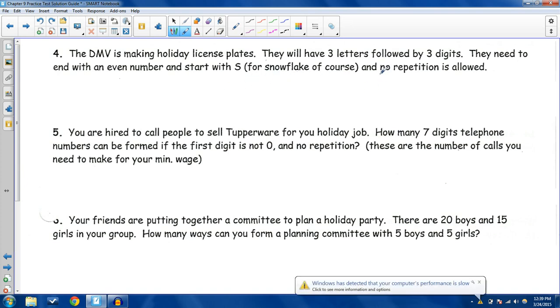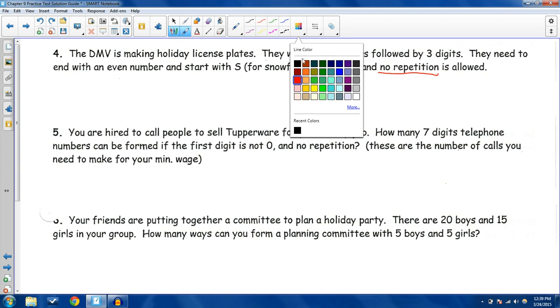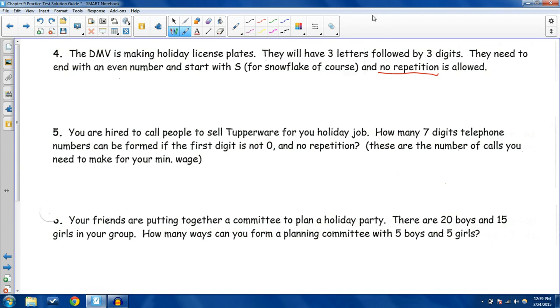No repetitions allowed. So, what's really interesting is there was one example that I gave to you guys in class where I did not allow repetition. Since then, we've had only license plate problems where repetition has been allowed. Now, when I'm going back to teaching it to you again, we're once again looking at a problem where repetition is not allowed.